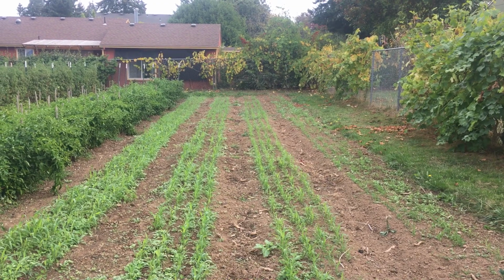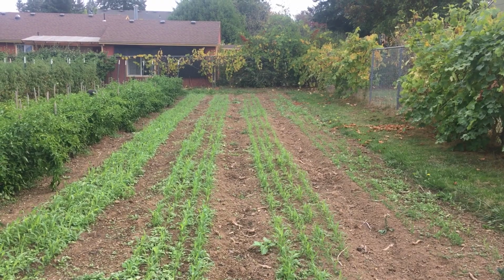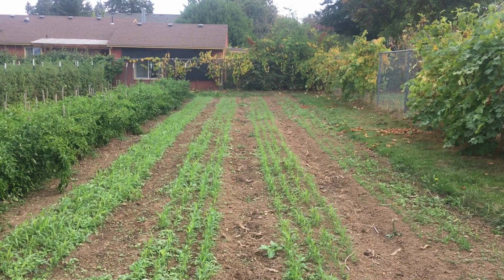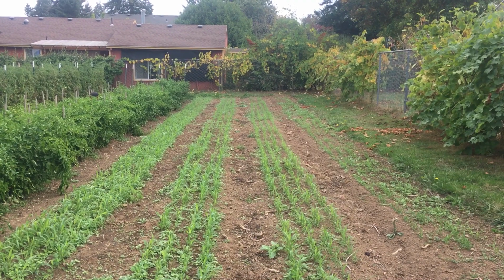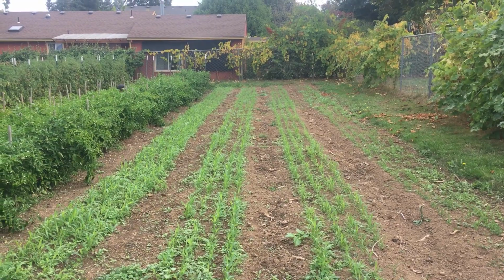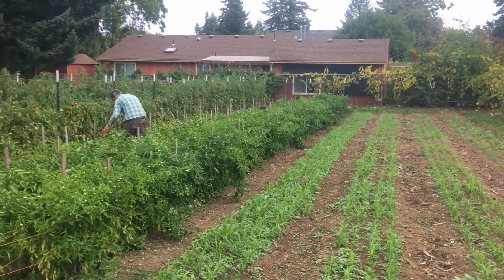Alright folks, it's October 1st and I actually set myself a reminder to do the video this month, so I'm doing it on time. Here we are up at the top of A where we always start, and the cover crop, that Sudan grass and a little bit of clover has survived in there. There's quite a few weeds, but that'll be totally fine.